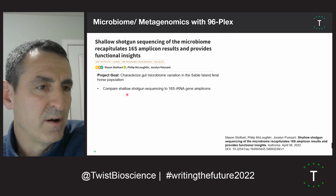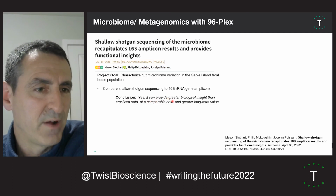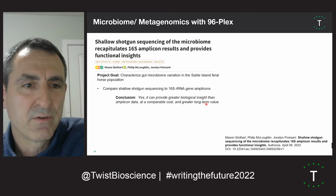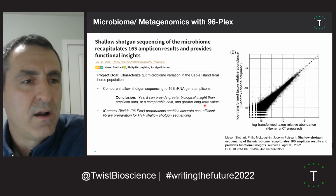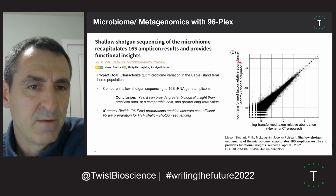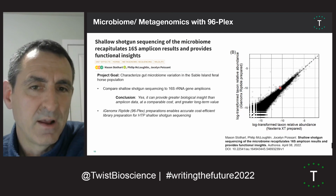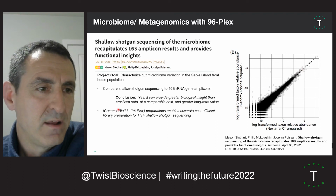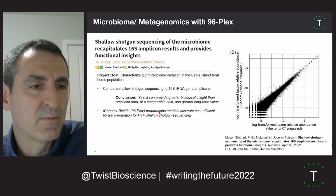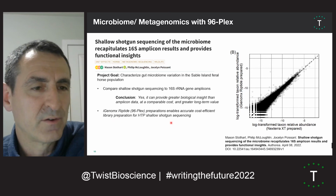They basically were just comparing shallow shotgun sequencing to 16S, and the conclusion is yes, it can provide greater biological insight than amplicon data at a comparable cost and with greater long-term value. And then last, what they also did was compared the Agrigenomics Riptide, which is the 96-plex, with Nextera to see if they got equivalent results. And they did, and they concluded that the Agrigenomics 96-plex, or now Twist 96-plex, enables accurate, cost-efficient library prep for shallow shotgun sequencing.